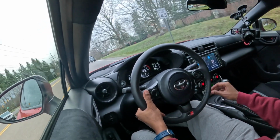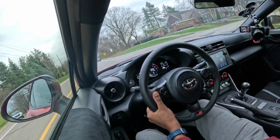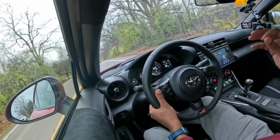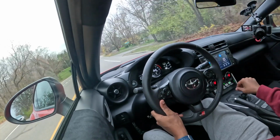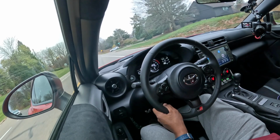It makes me wonder, since this is naturally aspirated, tends to keep things more simple, I wonder would they put a GR Corolla engine in one of these. I was thinking about that, and they actually showed a video of them. It's a special edition one of these. I think it's a GR86 that had a GR Corolla's engine in there. Now, I formerly owned one of those.